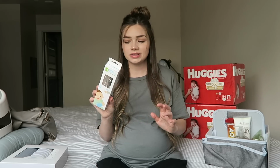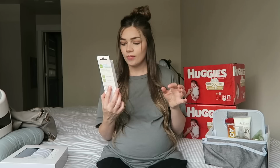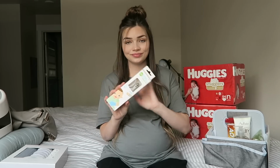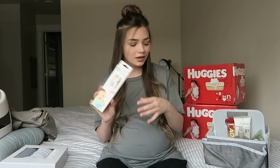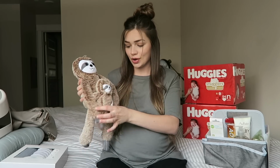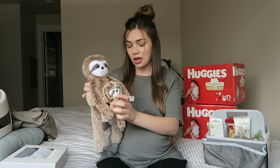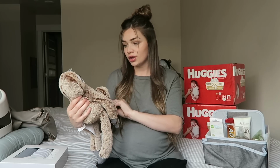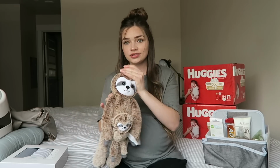It was a little more on the pricey side versus just buying the Safety First nail clippers, which is what I already have. But I do really like the Frida brand, so I feel like it'd be worth the money. Kenny's been super obsessed with sloths for this baby, so he found this. It's a little plush toy, and then it comes with a rattle, so I think that'll be cute, and it'll go really well with his nursery colors. You guys will get a good taste of the color scheme I'm going for.